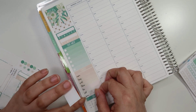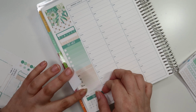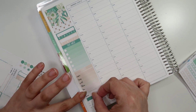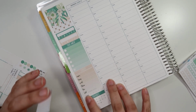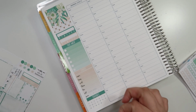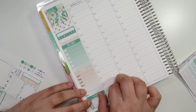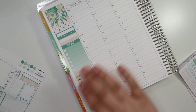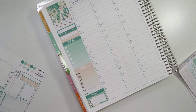I'm going to use the days of the week box here for meal planning, although I don't think I'll be filling that in today because I don't actually do my meal planning and grocery shopping until almost midweek. Well, not really midweek, like Monday or Tuesday usually. And today when I'm filming this, it's actually Friday of the previous week. So today is Friday, June 10th.